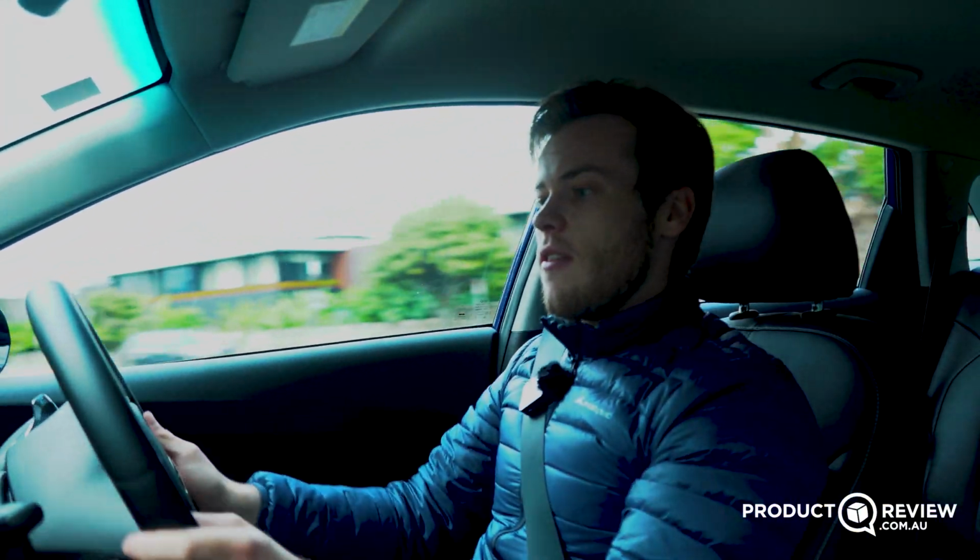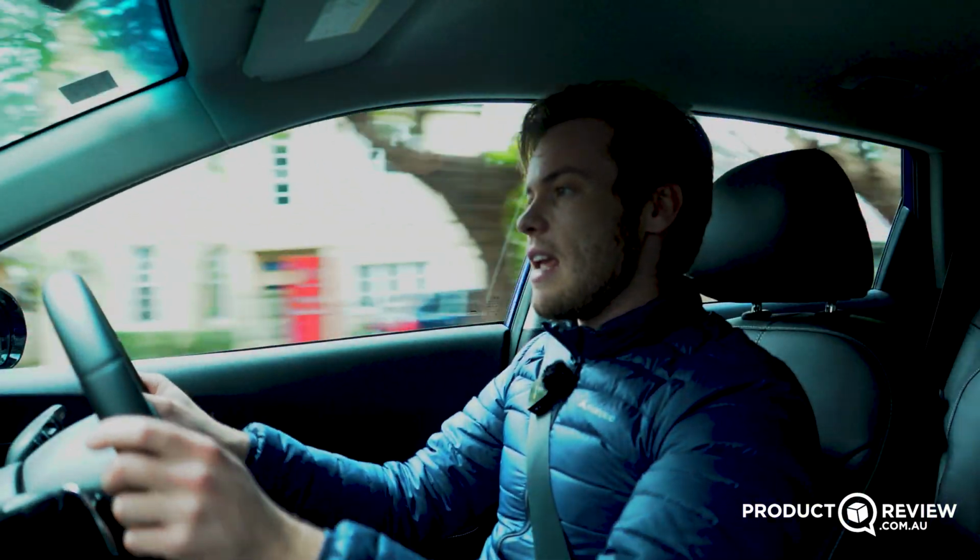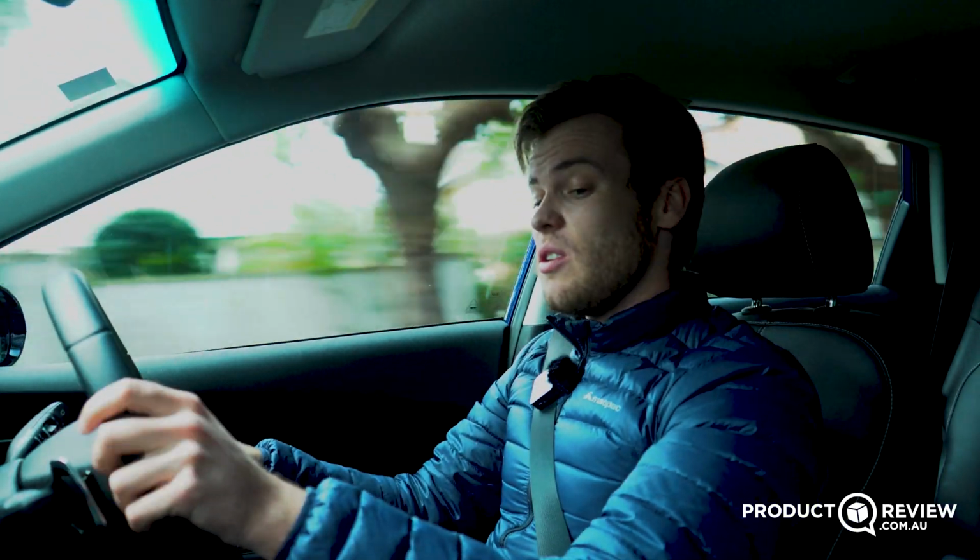So this is a very easy to drive car, and it does feel nice and safe with a bunch of different monitors on it, like blind spot monitoring. That's just going to make you feel like you're being looked after as well when you're driving an EV like this one. So look, it's great.